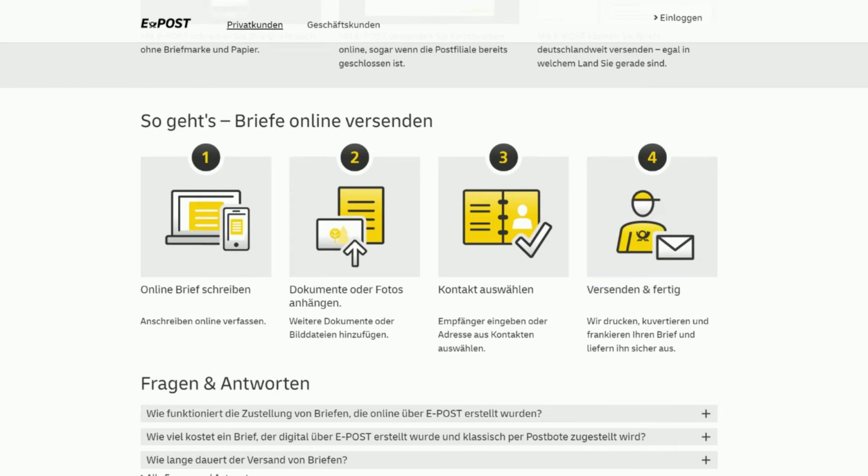The great thing about this service is that you don't even need to go to a post box. You can do everything at home and you can send a letter anywhere within Germany. You cannot use this service to send a letter outside of Germany though, but if you are not in Germany physically, you can still use this service and send a letter within Germany. That is pretty cool, isn't it?